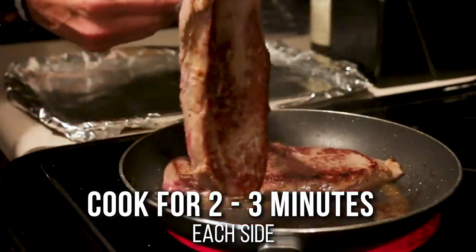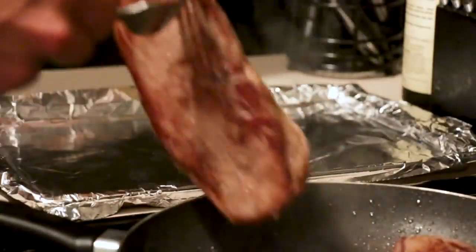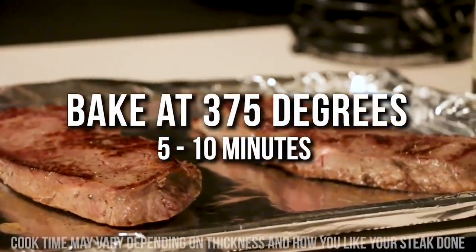But yeah, after about 2 to 3 minutes, I'm gonna have a nice little sear on this side, and then I'm gonna let the other side cook for 2 to 3 minutes, and then I'm gonna take them off and throw them into the oven.